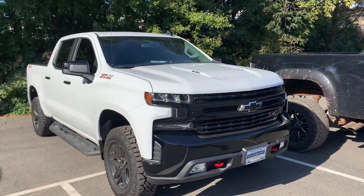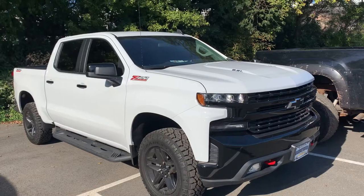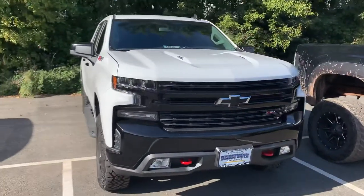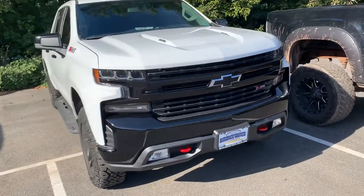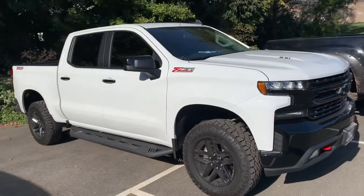This was the owner's son's truck I was talking about. So I'm sending you a quick video of it. There's a 6.2 emblem on it, black grill, the red tow hooks, 2-inch factory lift. Like you said, it looks great in white.